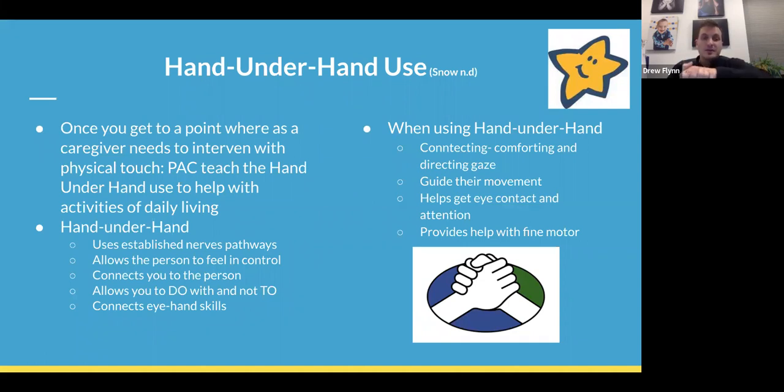This allows the person to feel in control, but what you're really doing is guiding their movement in this position. You also have your skill fingers available with your hand under them when you're able to do things. This connects you to the person. It allows you to do something with the person rather than doing something to them. This is important because it's going to give them that sense of self, even though they do need help with things. And it helps connect hand to eye skills as well.